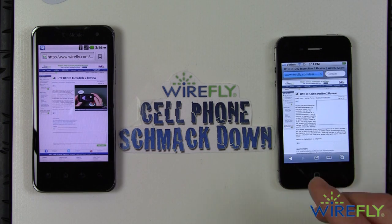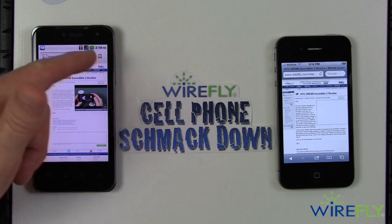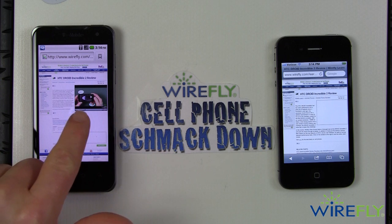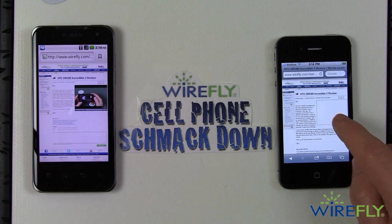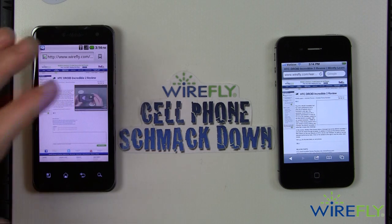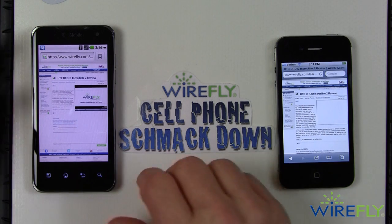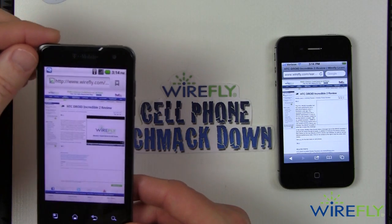There we go. And as you can tell, looking at these two, here on the T-Mobile G2X, I actually have a little window with the video in it, and on the iPhone, I have a window with nothing in it. So here on the G2X, all I need to do is touch that window, and it'll actually play the video. I don't know if you can hear it, but there it is.